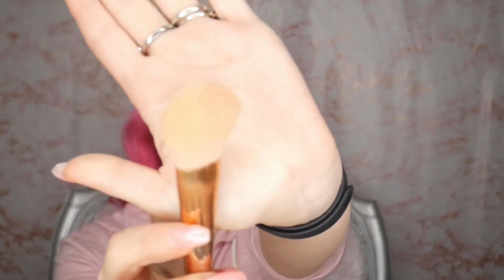But because I'm... where is it? I'm just going to use this tapered brush because I am mainly focusing it under my eyes. I'm literally just putting a bit in there, swirling it around, tapping off the excess, and it is literally just to set under my eyes. That's better.